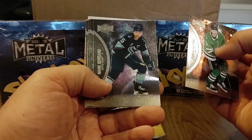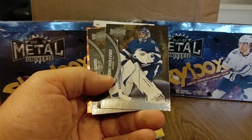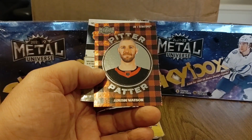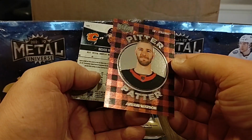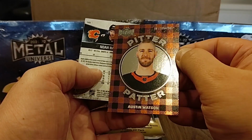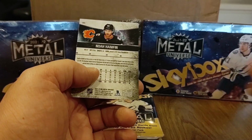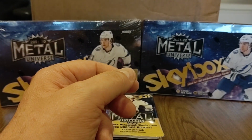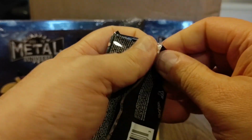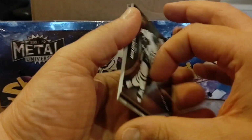We have John. We have Mark. We have Josh Bailey, Andre, John Tavares, pitter patter. Thought I had a PMG there. That's different. Pitter patter. We'll get that sleeved up then. And Noah Hoffman. I guess we'll know it if we see it, if we pull one of the precious ones.